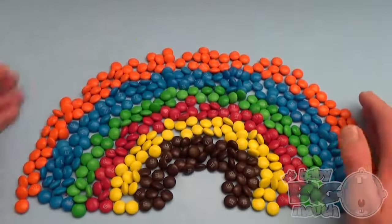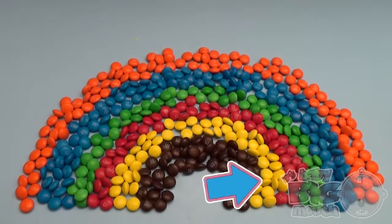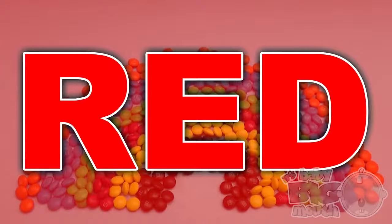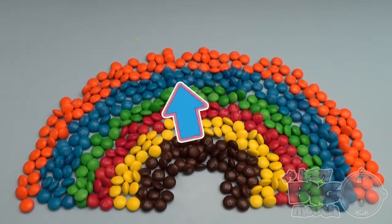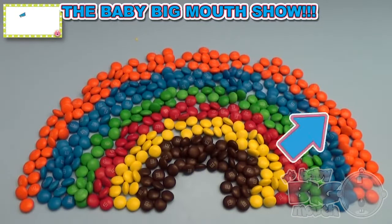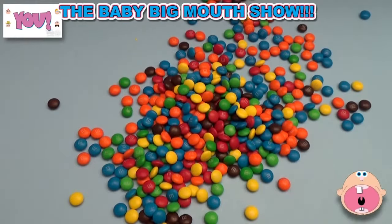Do you know the colors of the candy rainbow? Brown. Green. Blue. Orange. So pretty, so tasty. Thanks for cracking us up.